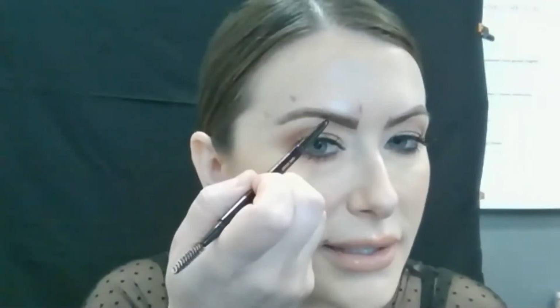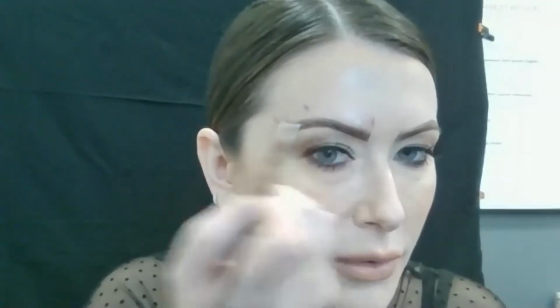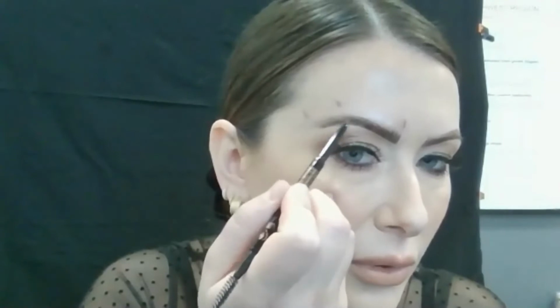I think the reason there are always a lot of questions about the Brow Wiz is that a lot of people try to use it to draw out their brow, but realistically, you really just want to use it to add extra detail to the brows. So we're just going in and adding those little hair strokes and then brushing through. Brushing it through the brows really softens them and blends all the product through. There we go.